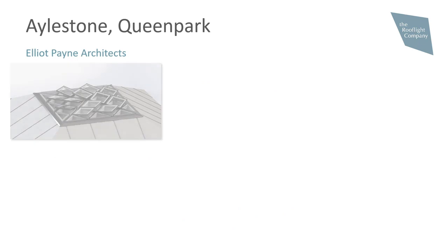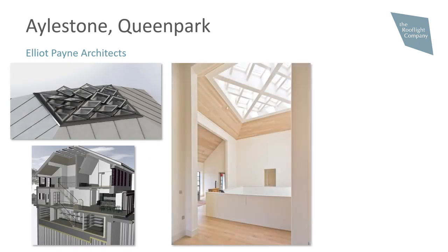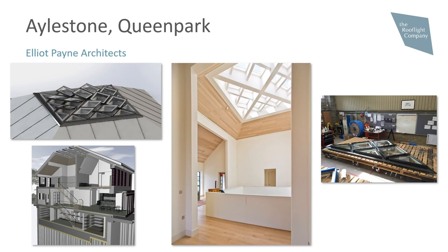A 4.5 metre roof window was used for this project in London. This is placed above the stairwell of this 3-storey residential property, consisting of 4 linked triangular base plates to create this unique design. 12 of the casements were also fitted with electrical actuation whilst connected to the building's BMS heat and rain sensors.